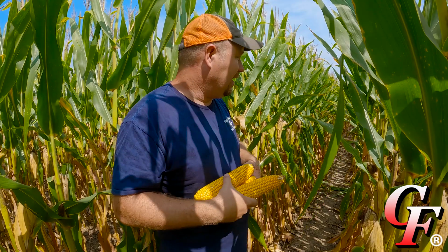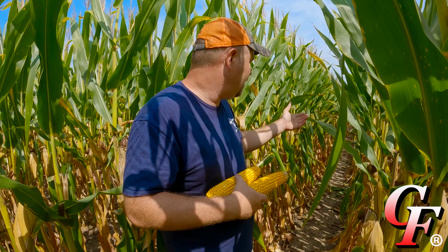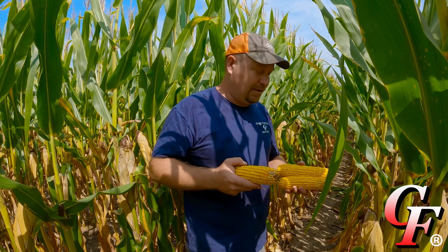So you know, looking at our plants again, just starting to see southern rust come in, but again, we're at black layer, so it doesn't matter. The corn is pretty much done. So anyway, let's look at this same variety but in a really good spot of the field and see what the potential is there.